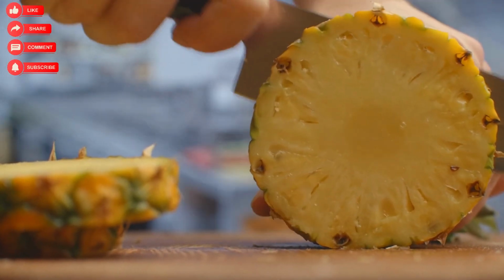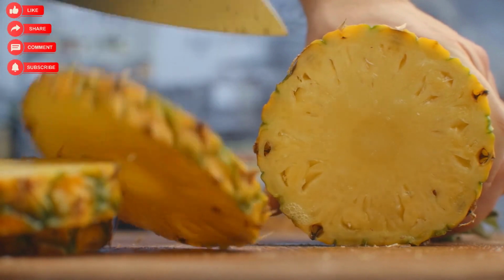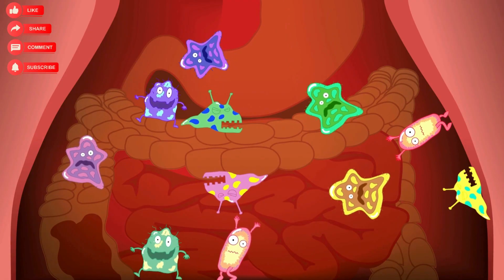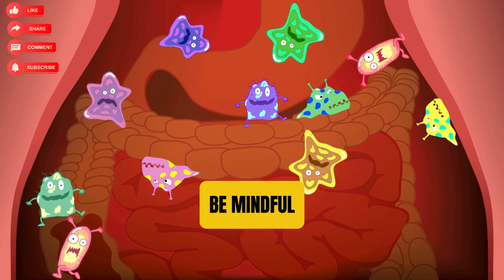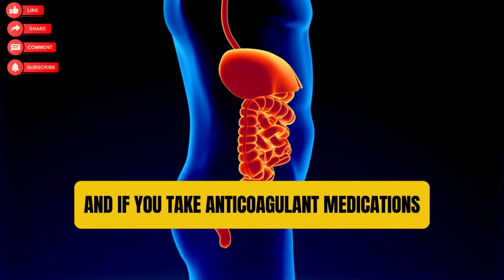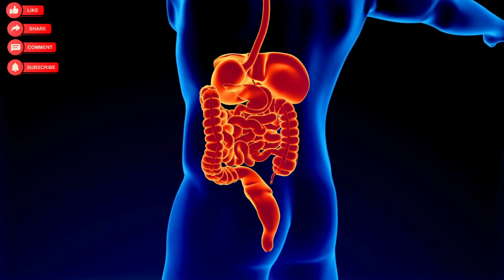For practical use, prioritize fresh pineapple because bromelain is heat-sensitive and largely lost in canning. Enjoy slices. Blend it with papaya or kiwi for a repair-focused smoothie, or add a pinch of ginger to enhance circulation. Be mindful that fresh pineapple can irritate sensitive mouths, and if you take anticoagulant medications or have a bleeding disorder, consult your clinician before using high doses of bromelain.